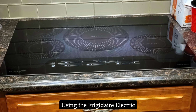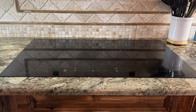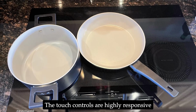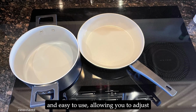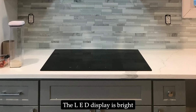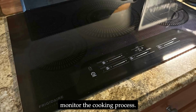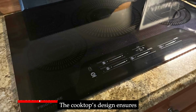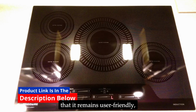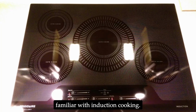Using the Frigidaire electric induction cooktop is a pleasant and intuitive experience. The touch controls are highly responsive and easy to use, allowing you to adjust temperatures and settings with precision. The LED display is bright and clear, making it easy to monitor the cooking process. The cooktop's design ensures that it remains user-friendly, even for those who may not be familiar with induction cooking.